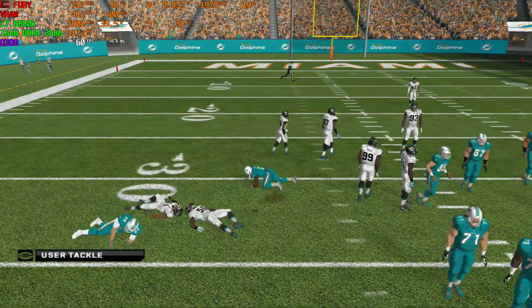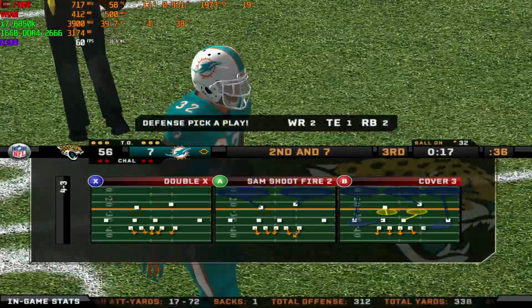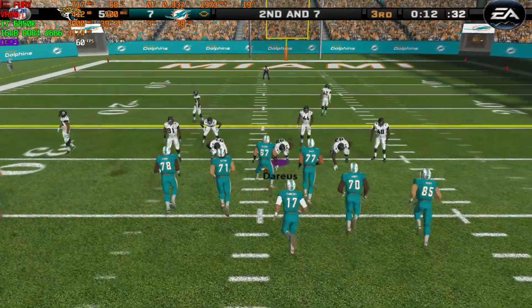Spotted at the 32-yard line. Carry. And that tackle gives him three in the game. Number 32 runs it for about three on the counter play. Ball on the 32-yard line.